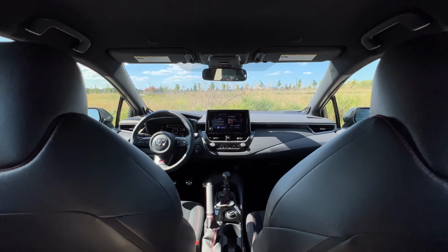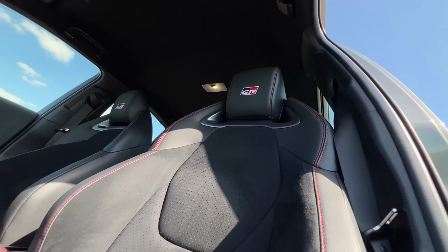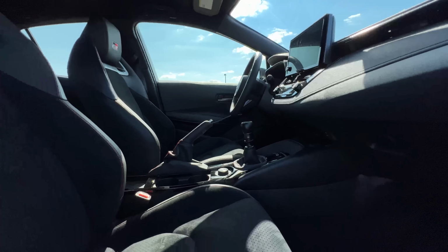So then how about moving inside? Are you comfortable right now in your GR seat? Very comfortable. These are very, very nice seats. I have no complaints about them. I was able to lower my driving position to a point that I actually really like. I don't think it's quite as low as the Civic Type R in the previous generation.